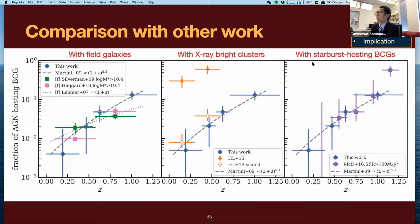And lastly, we also compare this work with starburst hosting BCG. So no longer comparing with AGN, but galaxy clusters that have a really bright or high star formation rate in the center of the BCG. And you can see that when we select a cut such that it is extremely high starburst galaxies, then the trend of increasing redshift is the same between our work and also my work in 2016.